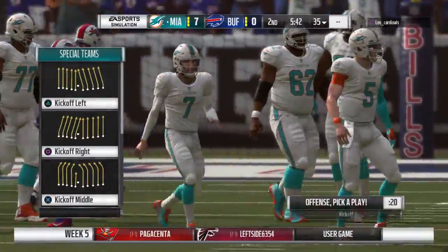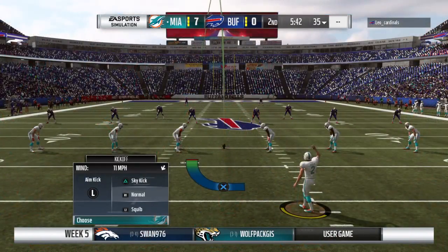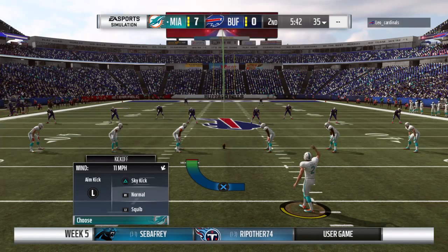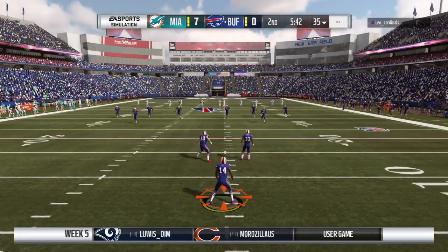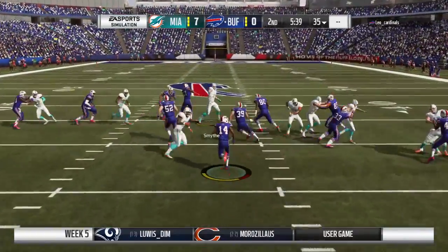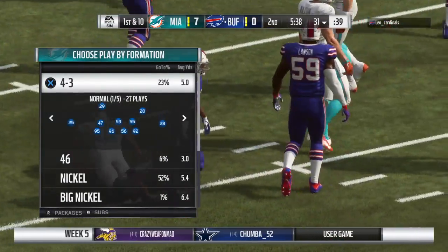Extra point up and good by Sanders. And it's now a 7-0 game. Set now to kick this one away, and off it goes. This one taken from the 7. And nice work on the return as they'll start their drive just past the 30-yard line.